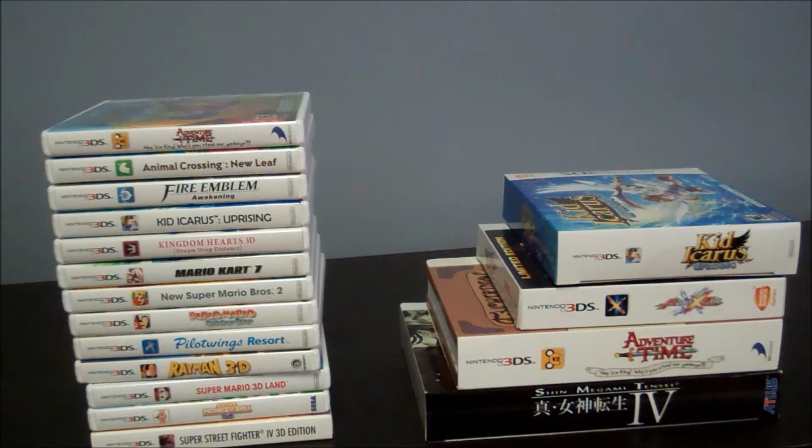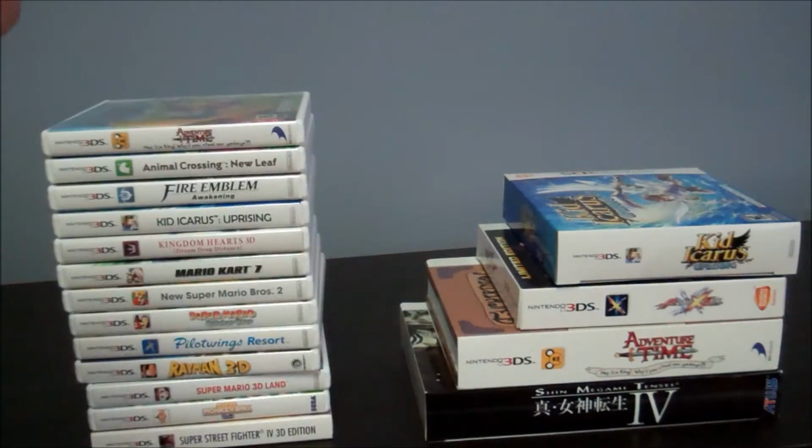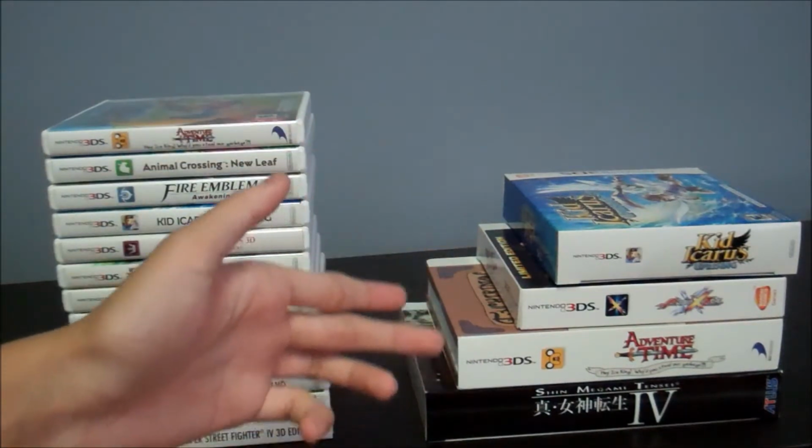Of course, we got Mario Party 3DS and Zelda: A Link Between Worlds. I will not be getting those right away, but I will once I get Christmas money and birthday money and all that. So right now, let's just dive into the collection. And these are my collector's editions. But first, let me start off with these games, and then I guess I'll talk about Project X and Shin Megami Tensei last.